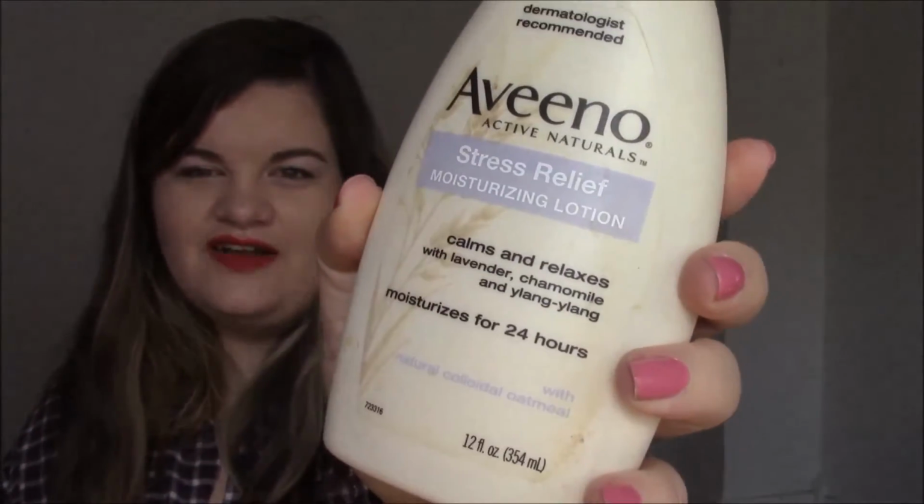Another item I used up and I really enjoyed was the Aveeno Active Naturals Stress Relief Moisturizing Lotion. It smells like lavender, and it says it calms and relaxes with lavender, chamomile, and I'm not sure if this is pronounced as lang lang or ylang ylang, but that's what's in it. It's supposed to be calming. You can have a look at that right there.